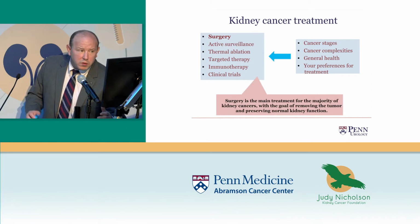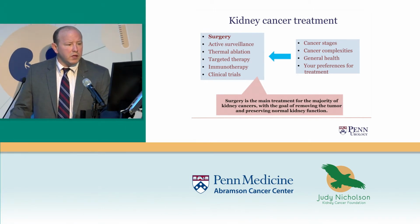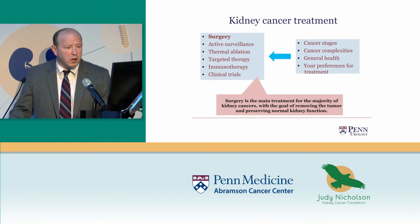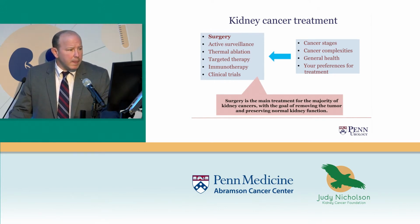So kidney cancer treatment in general is very complex decision making. Some of it has to do with cancer stage, but it also has to do with your general health. Are you up for surgery? Are you not? Can you tolerate systemic treatment? And obviously patient preference is a big part of this.